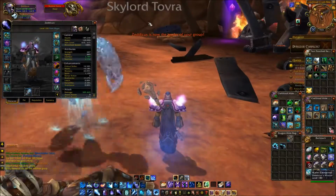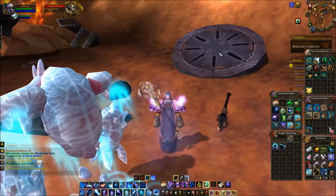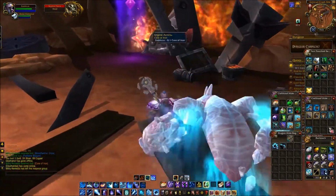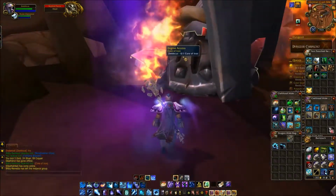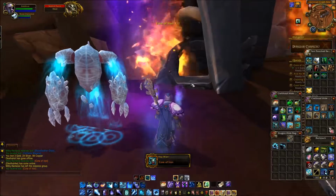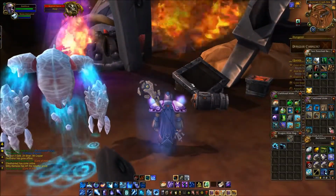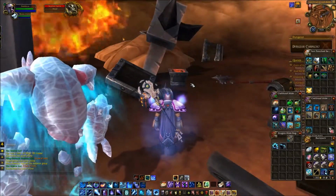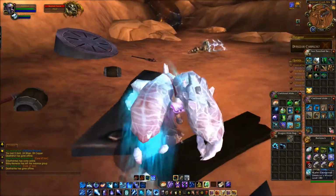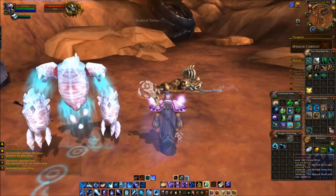So where is the core of iron? Okay, so over here is the core of iron. So you just use that once you're here. Booyah. And you get it. So you get that at the end, the core of iron. Awesome. I was kind of worried about that because I saw the little circle when we were on the train, so I was hoping that I didn't lose it. Awesome. So they're done.